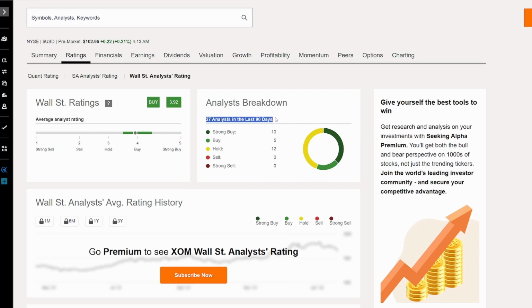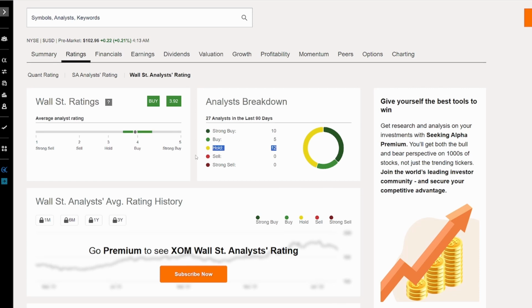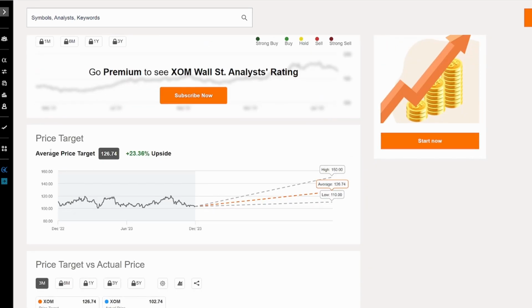27 analysts in the last 90 days. Several of them have a strong buy, roughly 1/3. Then there's a couple of guys on buy, and then most on hold. Nobody on the sell side. So let's come down here to the average price target. You can see the average price target sits at 126, indicating a 23% upside of the current levels. You can see even the lows are still a little bit higher than the current price right now.